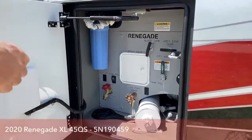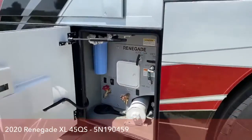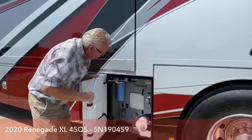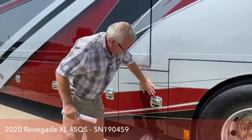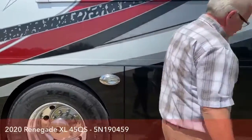One more thing is you have a power rewind here on your water. And those are nice. You don't have to roll them up. They get you messy. It's just so much easier with the power rewind. Also, you have a whole house water filter right here. Moving back again, another docking light, they call them. Those are always nice to have.